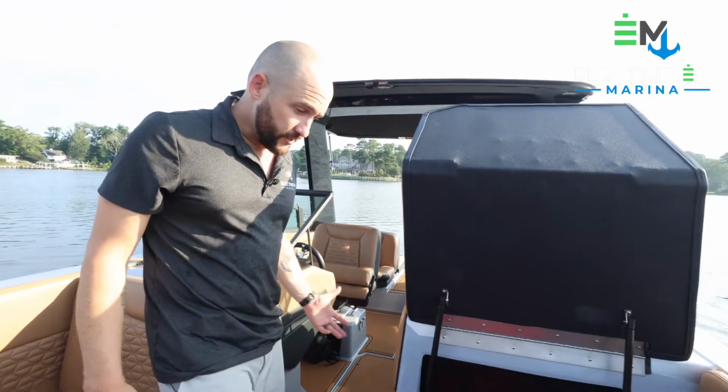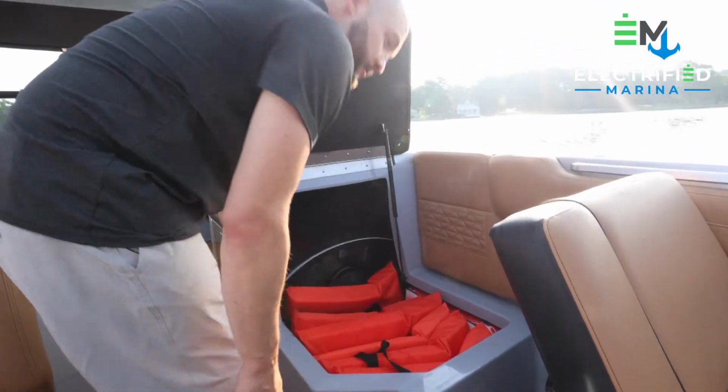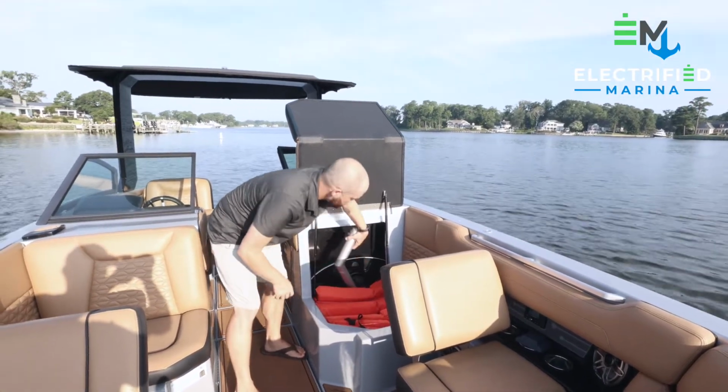I mentioned the storage earlier. It's really great. You've got plenty of room for all your life jackets under here. Obviously want to make sure you got enough for everybody. This is just one storage compartment on the boat, and we've got 10 life jackets in here. Underneath the storage in here, you've got your table, and it is a quick and easy setup.